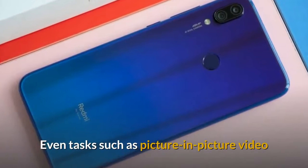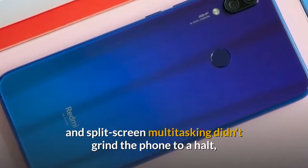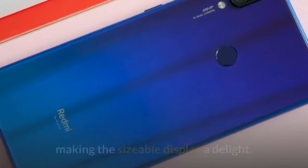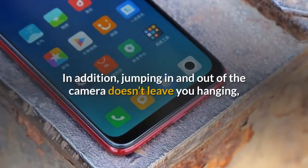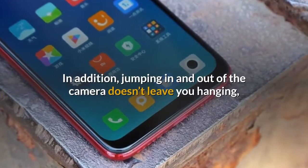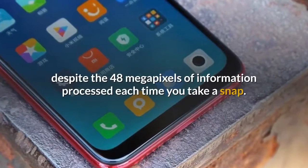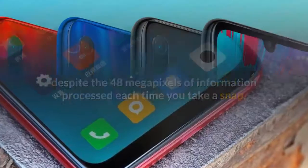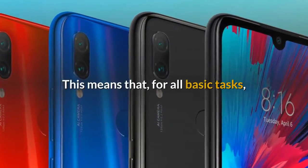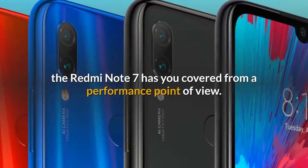Even tasks such as picture-in-picture video and split-screen multitasking didn't grind the phone to a halt, making the sizable display a delight. In addition, jumping in and out of the camera doesn't leave you hanging, and neither does taking a picture, despite the 48 megapixels of information processed each time you take a snap. This means that, for all basic tasks, the Redmi Note 7 has you covered from a performance point of view.